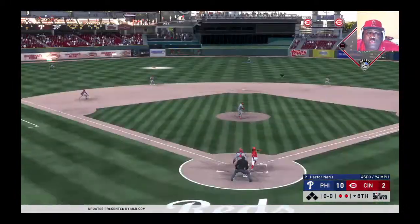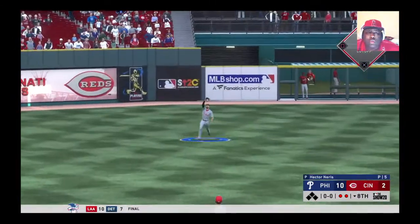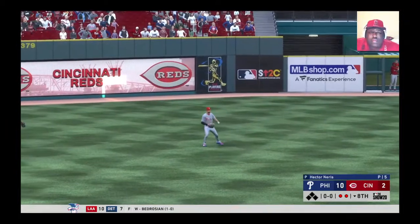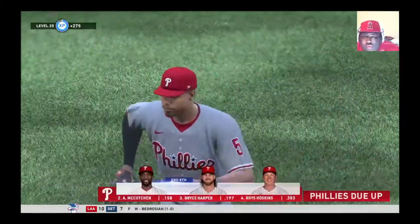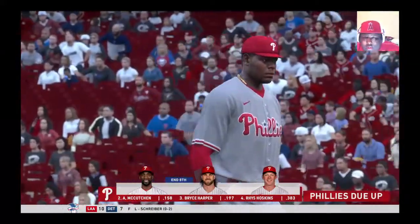Standing in now, Freddie Galvis. And a first pitch swing. He hits a fly ball to left center. Williams is there, and he'll make the catch to retire the side. Reds are down in order. And the lead stays at 8. It's 10-2.